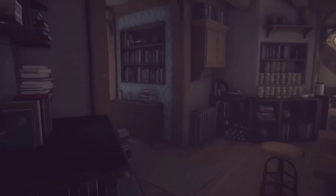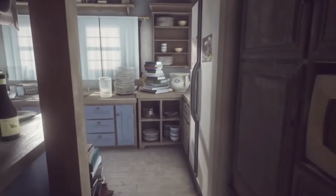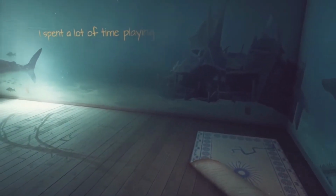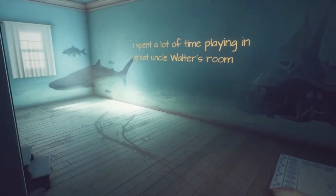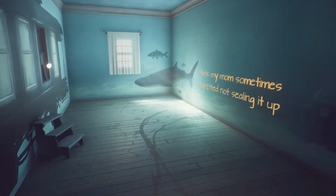Tragically young. You wander around this rickety house, filled with clutter and signs that there was once a vibrant family living there. Edith always has some melancholy remark to make about each spot of the house. I spent a lot of time playing in Great Uncle Walter's room. I think my mom sometimes regretted not sealing it up.